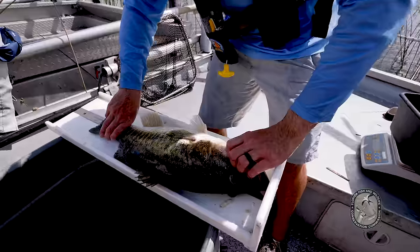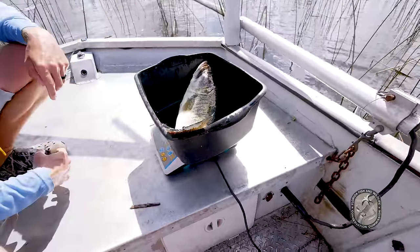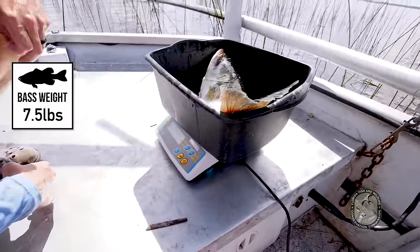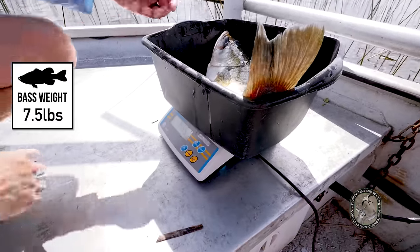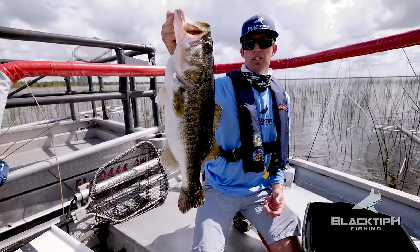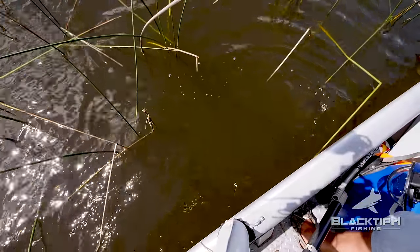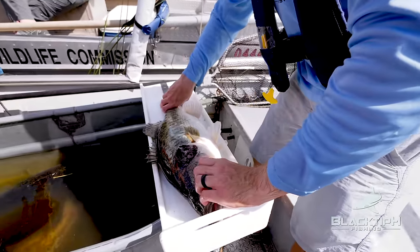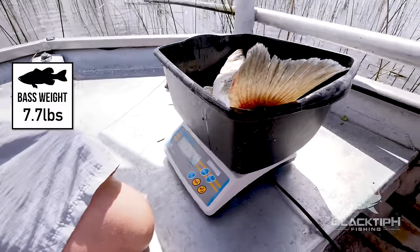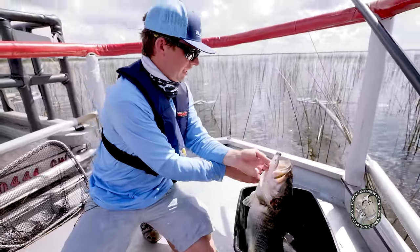Oh. 24. Let's see, she 8 pounds. Oh, no, she fell short. 7.5. Still a giant bass at 7.5 pounds, but she's not a trophy. Let's let her go. Bye, mama. She is 24. 7.7. 7.7, not a trophy, but guys, check this out right here.